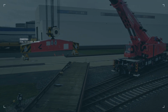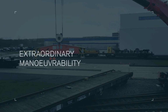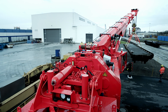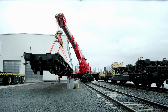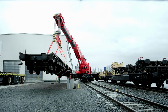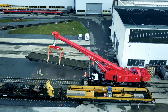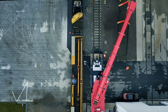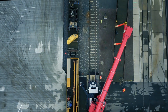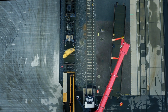The multitasker adapts flexibly to the circumstances of the operation site. Its double slewing ring allows the crane to slew the boom separately from the rear part of the superstructure by up to 30 degrees. The counterweight remains positioned in the direction of the track. Traffic on the adjacent track is not negatively impacted. This profile-free working prevents route closures and minimizes costs incurred from disruptions to the train traffic.